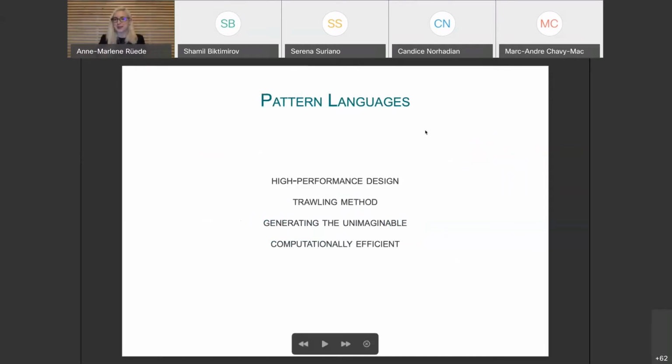I'll go a little bit into pattern languages. I'll explain quickly what pattern languages are. We propose to use this method, and I'll explain just after how it works exactly. Four of the advantages that this method has is that it's extremely adapted to high-performance design problems. It is what's called a trawling method. Trawling is really kind of casting a net into the trade space of options and pulling out the options that are the most suitable, but not only the ones that we probably know are suitable, it also does generating the unimaginable. So it also picks up options that we would probably never have really thought about. And finally, it's quite computationally efficient.